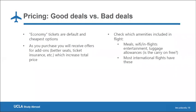When you are purchasing tickets, you also want to check what amenities are included. For example, if you're having a long flight, should you expect breakfast, lunch, and dinner, or at least one meal throughout your flight, or do you have to purchase it separately? Do you have Wi-Fi? Is that free of charge, or an additional thing you have to purchase during your flight? Are there any luggage restrictions? Are you allowed a free carry-on and a free checked-in luggage, or is that an additional cost? I'll speak a little more about what those luggage differences are later in this presentation, but these are just some things to be wary of.